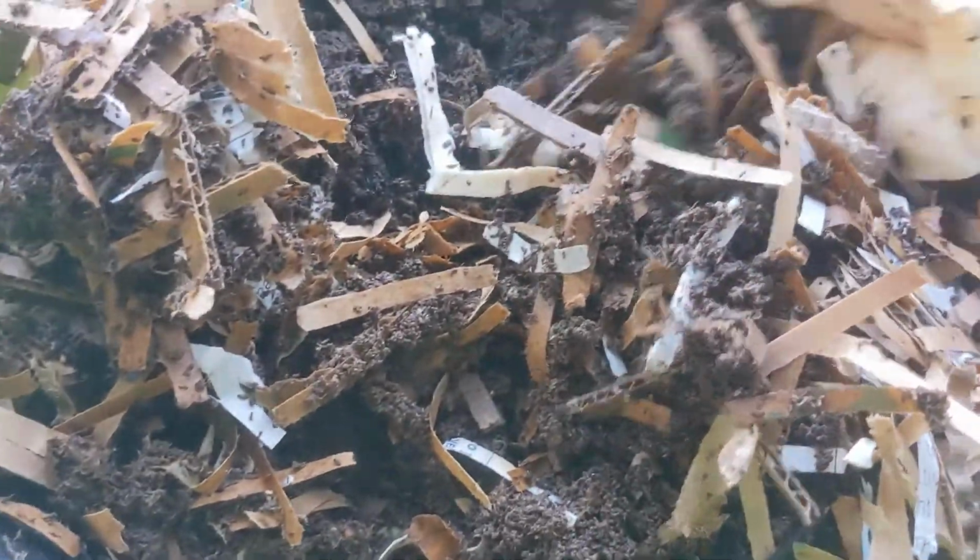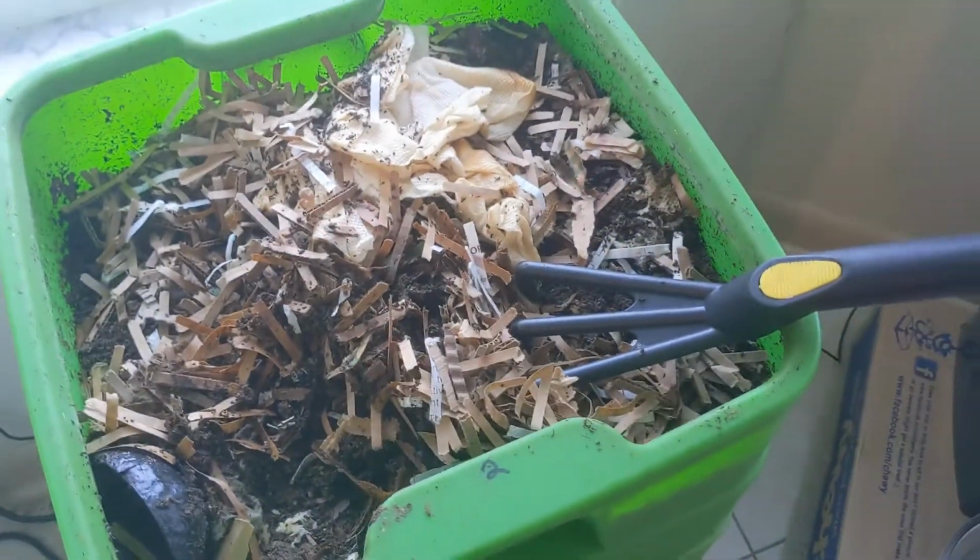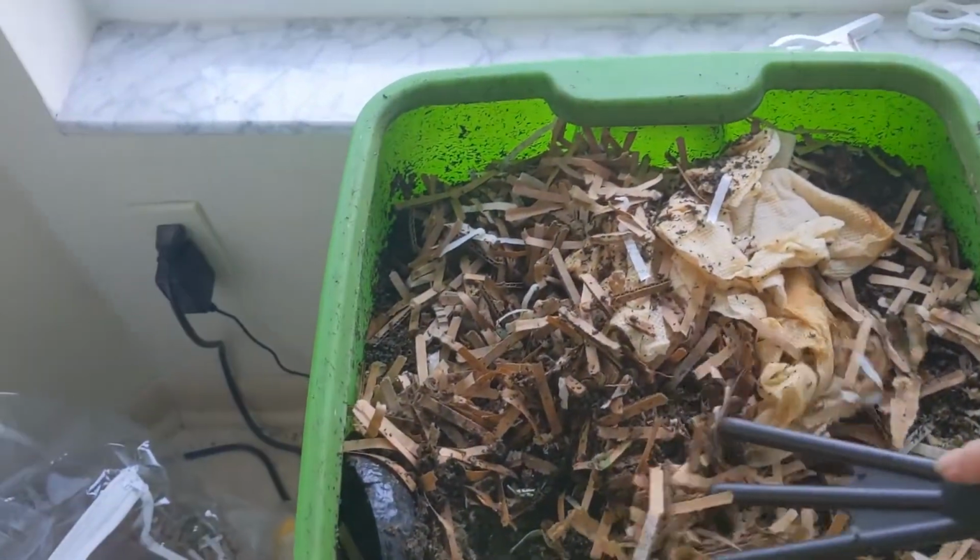They don't want to add more just yet because there is quite a bit of grapes. And I know there's more worms in here than the other tier, but you know what? We're not feeding this tier. They have food.